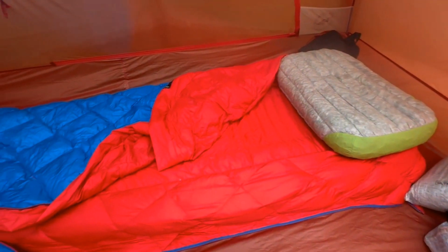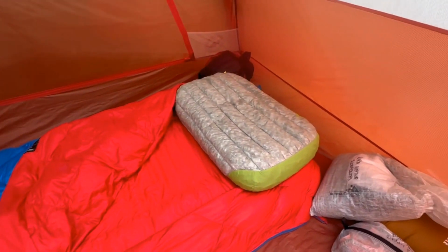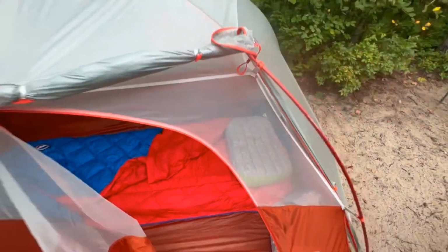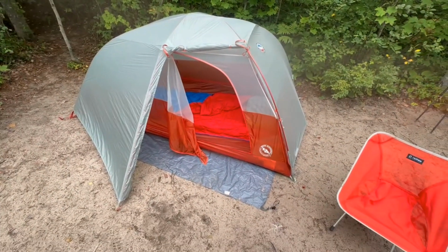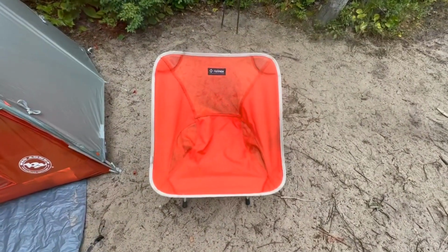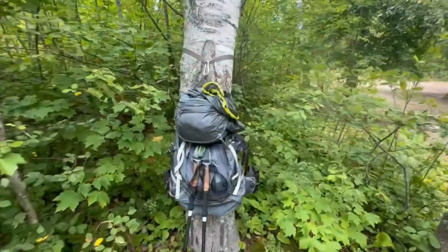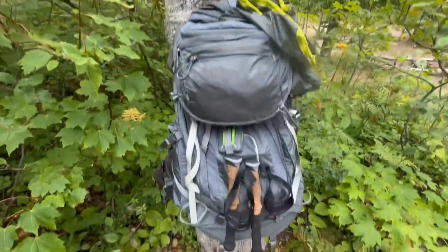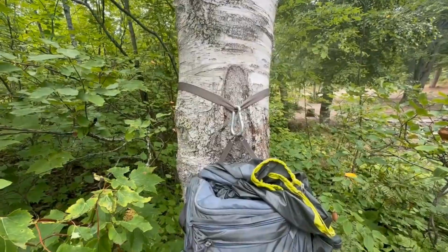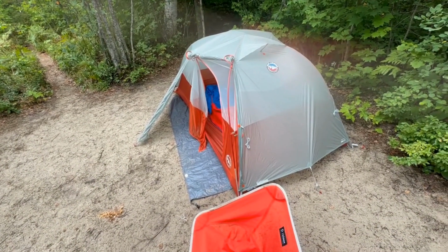There we go. Got the tent all set up. My Big Agnes sleeping bag, which is the 45 degree Anvil Horn, and the Big Agnes Copper Spur tent. And I do have my Helinox ultralight backpacking chair right there. Then I got my nifty little hanger that I put up to hang my backpack from a tree, so it's up off the ground, which is nice. I will put it underneath the tent in the area over there tonight, so if dew happens to hit, it's not gonna get all wet. It'll be protected. So yeah, I think I'm all set up for the night.